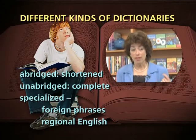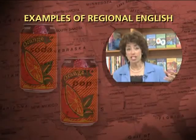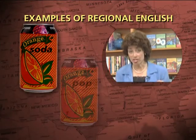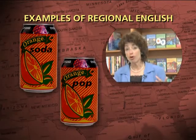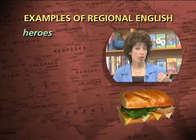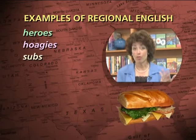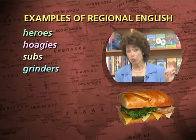For example, in some parts of the country we refer to that fizzy drink as soda, but in other parts of the country it's called pop. In some parts of the country, those long sandwiches prepared on big, thick rolls are called heroes. In other parts, they're called hoagies. In other parts, they're called subs. In other parts, they're called grinders. So you may not be familiar with these regionalisms.